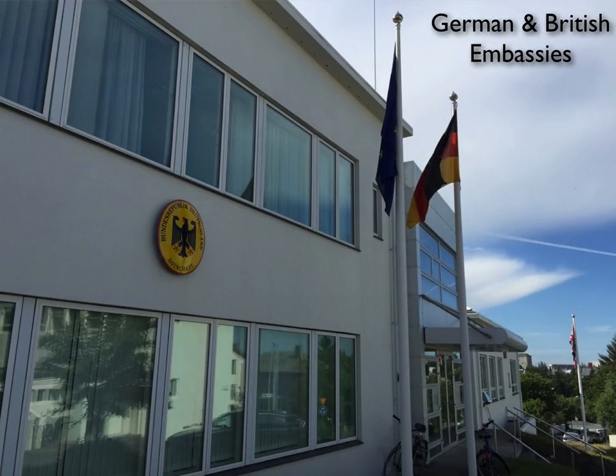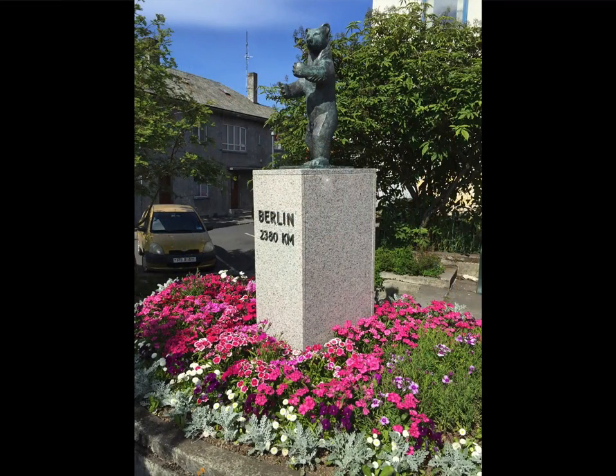And here's the German Embassy in the foreground. And if you look way in back, you'll see the British flag. So the British Embassy is over in that area. And opposite the German embassy is this statue of a bear, which is a very common symbol in Germany.